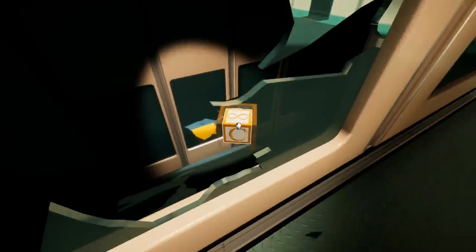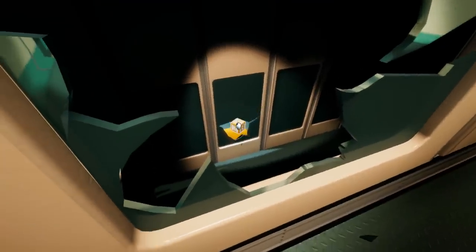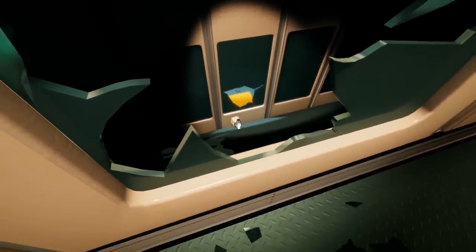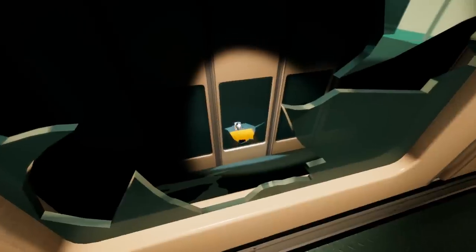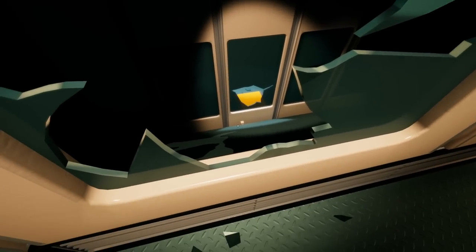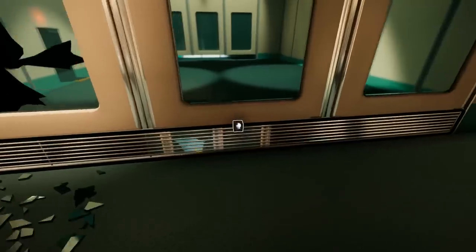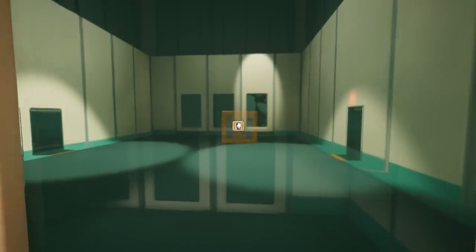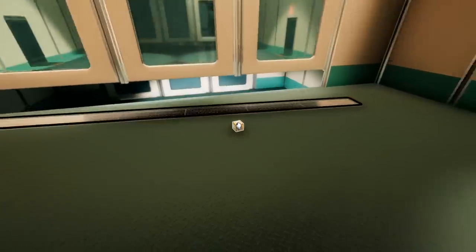Oh, I see. Dang it. Because you can see the shadow being cast. Okay. Unless... Maybe it has something to do with the reflection. No. It has nothing to do with the reflection, and it doesn't look like I can do anything down there.